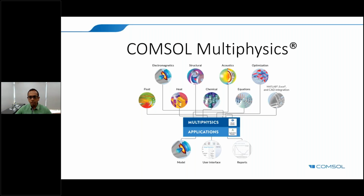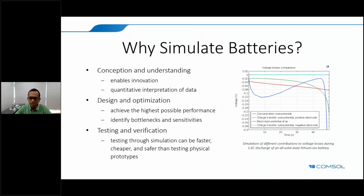And therefore, I will briefly talk about the importance of simulating batteries. Now, not just batteries, but any product development process usually comprises three stages: conception and understanding, design and optimization, and testing and verification. As with any other product development process, so with the battery process, understanding the system is the first step in the development process. And once this is achieved, you can then make predictions on the battery behavior or the battery performance, which are outside the range of your experience, and then innovations come naturally. Why this is relevant for battery users will be evident in the coming slides.